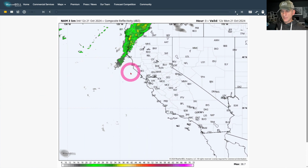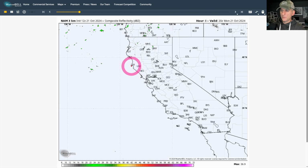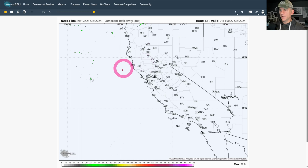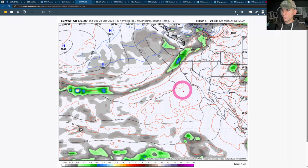Taking a look at the composite reflectivity, this is what the Doppler radar will probably look like as we go through this morning. You can see quickly that precipitation is going to be cutting off with that system. Then our eyes turn to the Pacific Ocean as we're going to watch the organization of our next storm that will move probably towards the Oregon coastline.